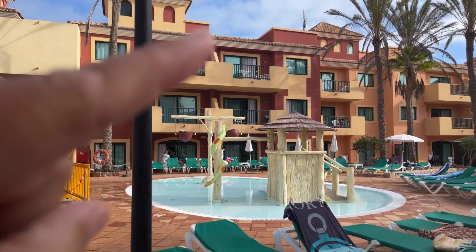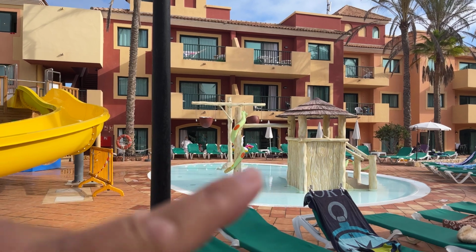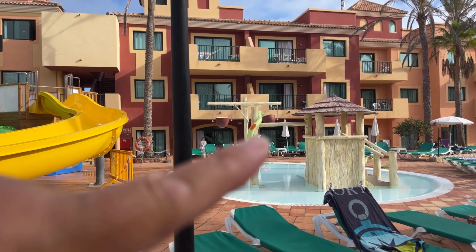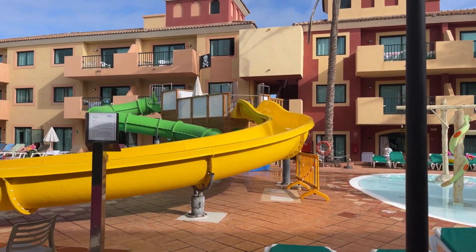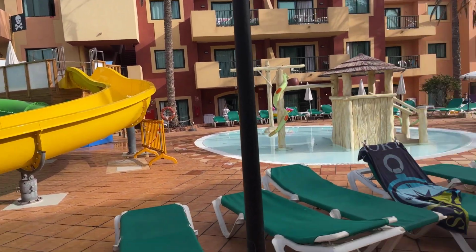They'll turn all this water on by the way later. During the day, this water comes on, coming down here and filling up these buckets, and they tip out. So it's a great place for the kids to play. And I love this bit. There's the slides. Yeah, I love this bit down here as well.